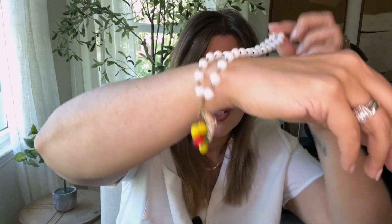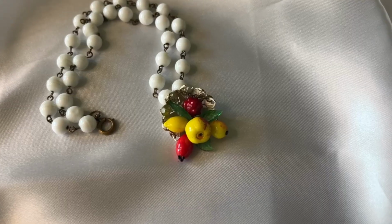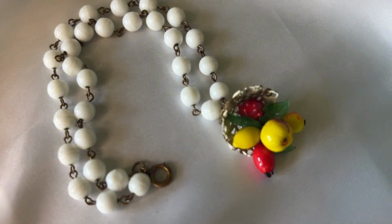And I found yet another Miriam Haskell, and I did take this one to the Facebook group because I was not sure. There's a lot of glass fruit basket style jewelry, and I wanted to make sure that it wasn't German. A lot of the German brands have made a lot of milk glass with fruit. And so here is this beautiful bracelet, and I did get it confirmed. So this is indeed Miriam Haskell. So it goes this way, and it has a thumbless clasp, and that's how it fixes on there. So it's a double strand with this beautiful little fruit basket.